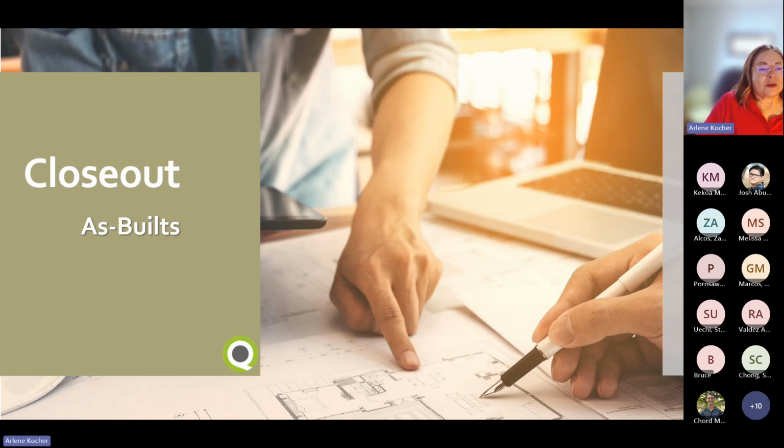My name is Arlene Coker and I'm a project engineer with QRSE. This is the third training in our project closeout series, and today's topic is as-built plans.